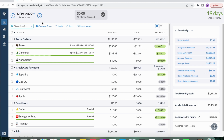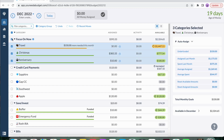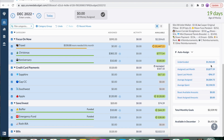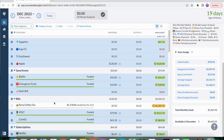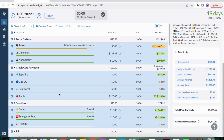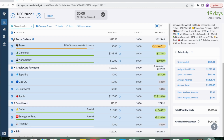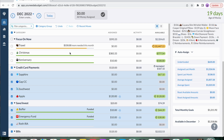Let's take a quick look at December, see where we're at. I haven't funded anything, so it wouldn't have changed since the budget with me, but it'll be fun to look at this. Oh, I keep clicking on the wrong one. So I am underfunded by $1963. The majority of that is rent. So let's click out of that. Yeah. Aside from rent, December is underfunded by $785. Plus, I need to send extra money to the Christmas budget, I think it was about $400 that I had left to fund. So I still have some pretty serious work to do in December.